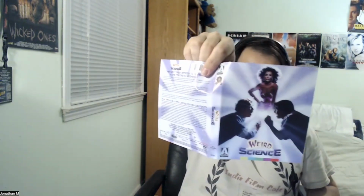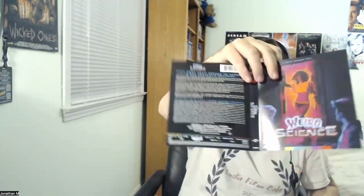Yeah, so there's that, and then there's the video, and then the reversible art. So you got that, which is what I like, and then that, which is the new commissioned art, which looks great, but I like this, especially when you have it like this. So you have the slip case and then slip cover and then the Weird Science whatever. So there you go.